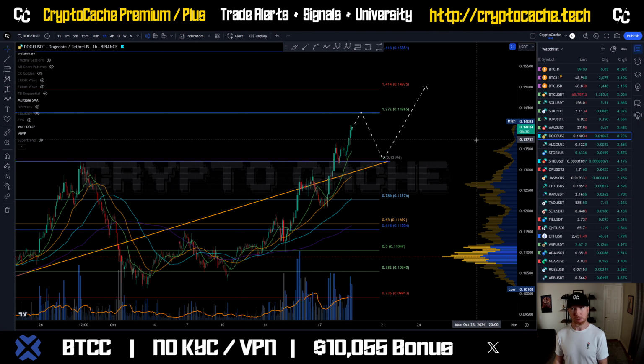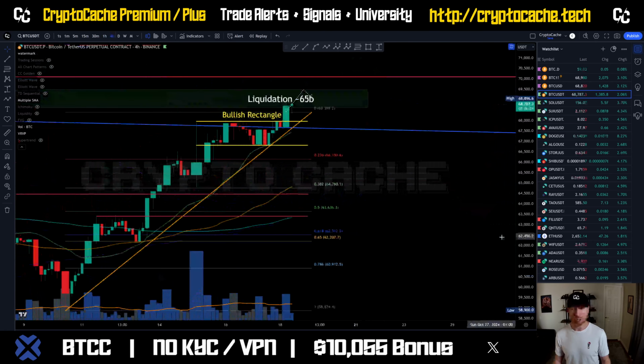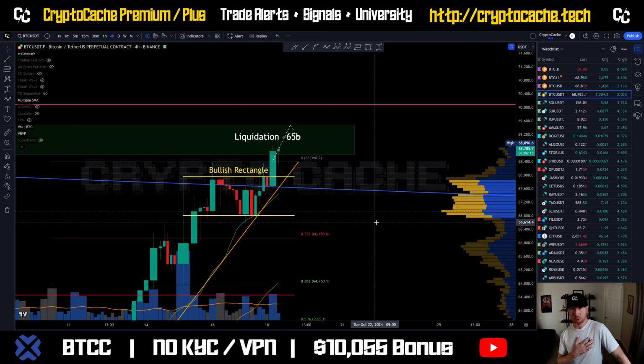Today is somewhat of a bullish day just because we broke our bullish rectangle pattern here for Bitcoin, and we are in a scenario right now where there's a lot of liquidation. The upside is getting swept. 69.5 is probably the turnaround point. That's my personal thoughts. We'll see here soon what happens.